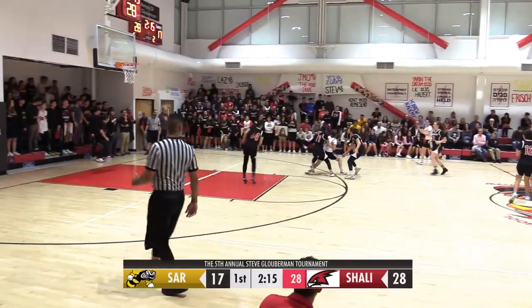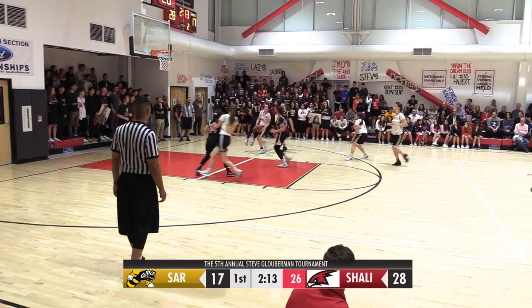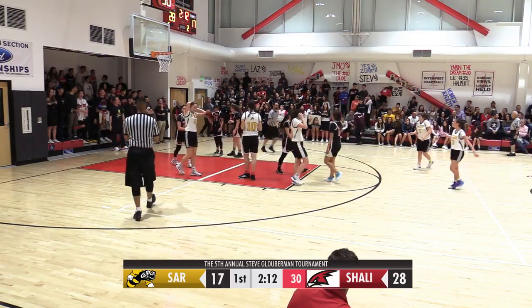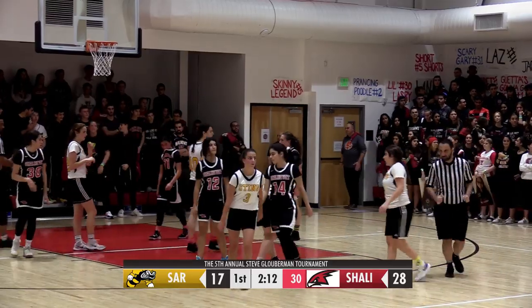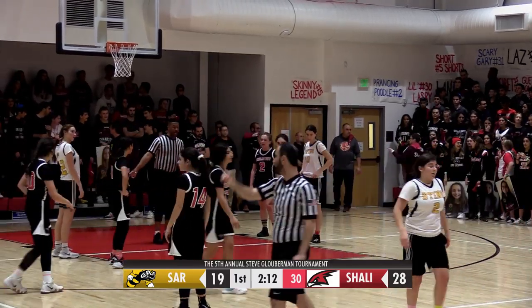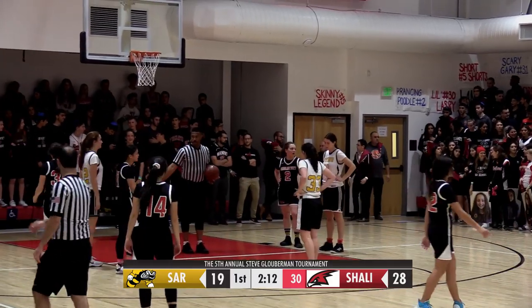There's Hecht on the inbound to Raish now. Raish is going to give it back out to Hecht. Hecht drives in for the layup, and she gets it. What a Euro step by Hecht. One dribble from the three-point line, Euro steps around and takes a blocking foul on guard Kiku Shaw from the Shalhevet Firehawks.